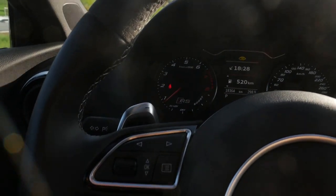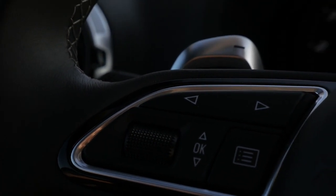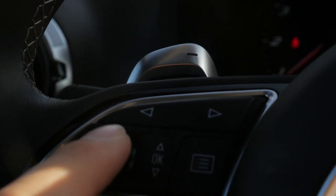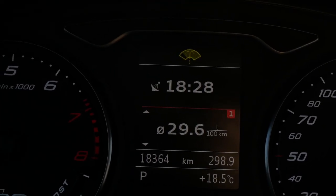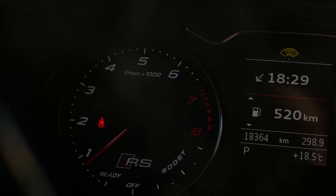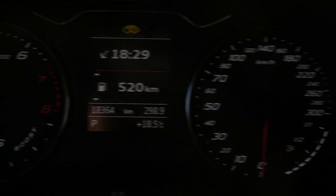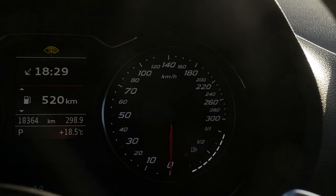Inside, this is how it kind of looks like, the wheel in front, where you can go ahead and just, like, all these different options, blah blah. Use these on the wheel to switch around music, volume, navigation system, free speech, everything like that. There you go, it's got the boost sign over there, which is pretty cool. And it goes up to 300 kilometers per hour, which you can actually drive properly on the German Autobahn.